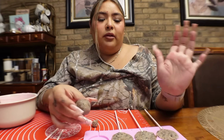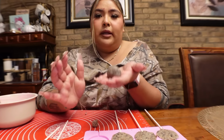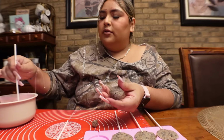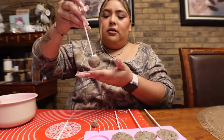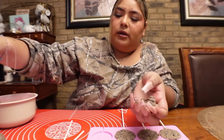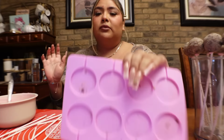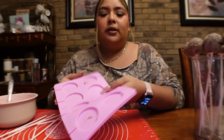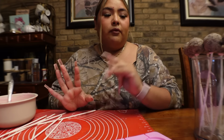Never mind, guys, the lollipops are not gonna work, so instead I'm just gonna make them into balls and then dip the stick into some chocolate and then pack the balls. Then let that dry, and then after I'll dip the actual ball into the chocolate. So I'm a little bummed out that the mold didn't work, but I'm pretty sure they didn't work because they're too thin. So whatever, it's fine.